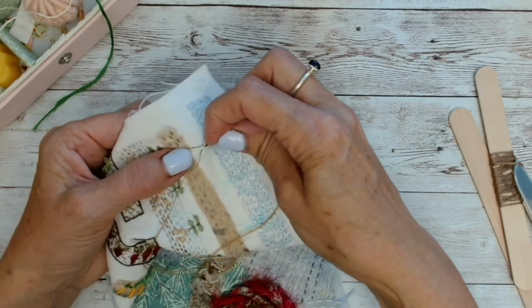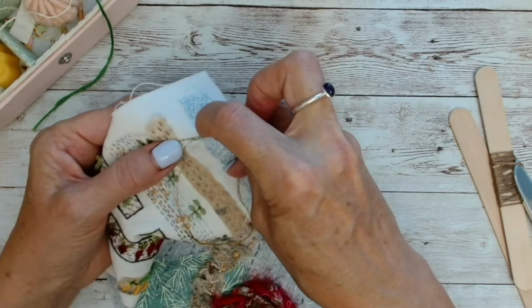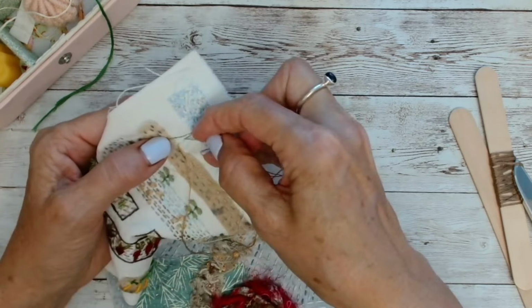Well, not cover them, I'm going to twine some beans through them.